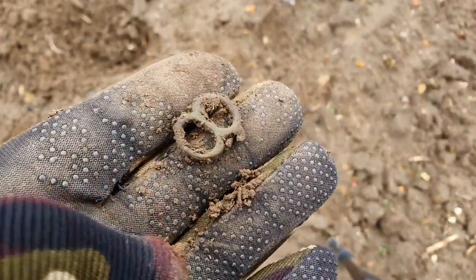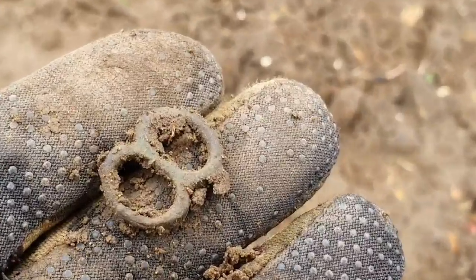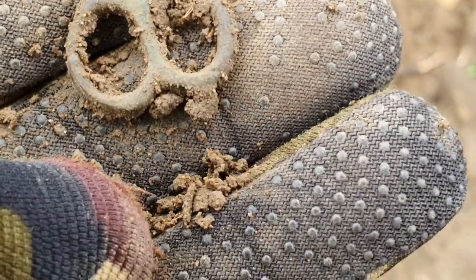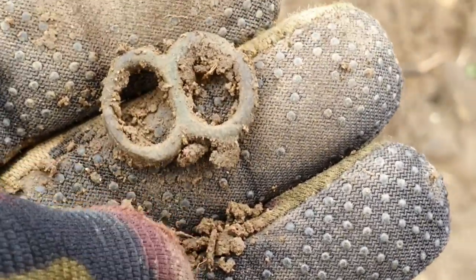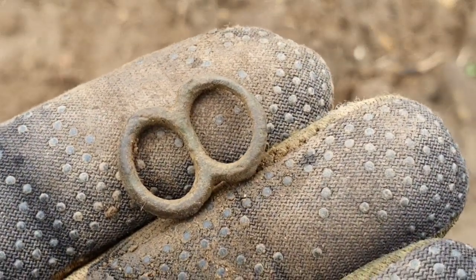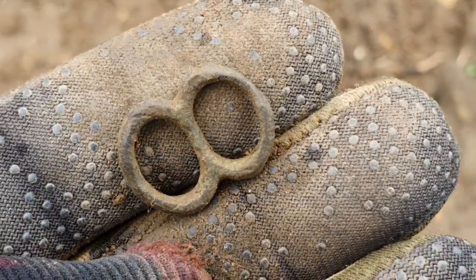There we go. Lovely. I'll just give it a little brush, I think. Yes, there we go, look. Quite a nice little spectacle buckle.